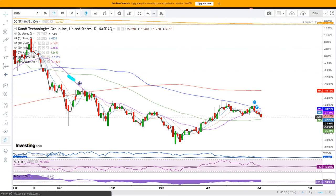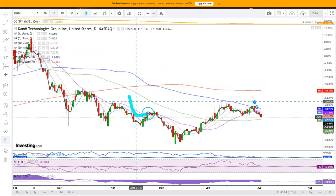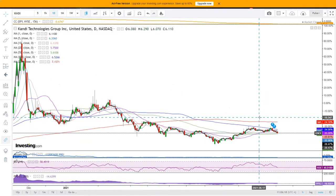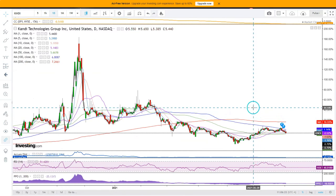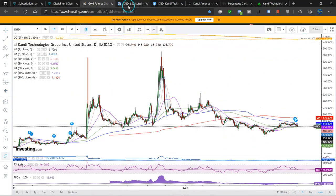You could argue that we have a bit of a roundingish bottom pattern, or you could argue that we have a bit of a messy inverse head and shoulders pattern. This current breakdown does do some damage to the inverse head and shoulders pattern. So it is a bit of a messy situation, but I think that it is a bit more bullish than it is bearish at this point. We do have some key support levels.